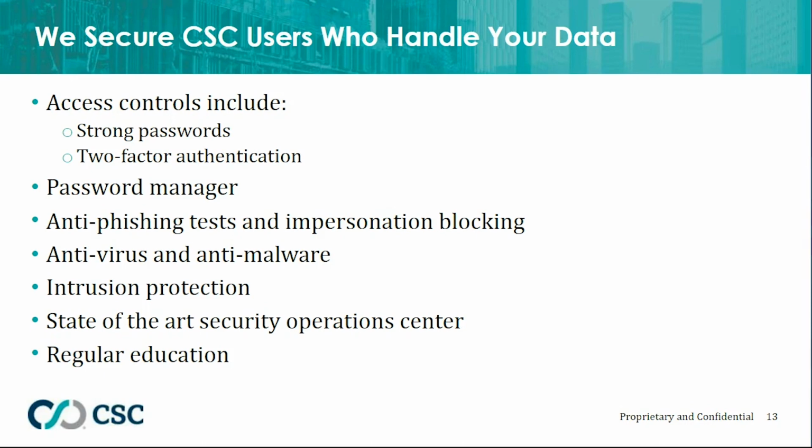In addition, we're using two-factor authentication. Some of you might refer to it as multi-factor authentication, to help us ensure that people are who they say they are. We're using that for anybody who's wishing to get in from the outside. We also have a password manager. We use this for some situations where we might not have a federation in control, in other words, an automated way to log onto an application.